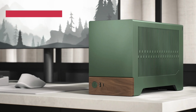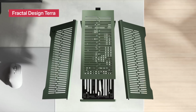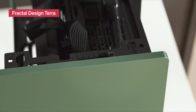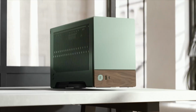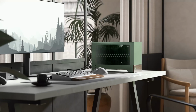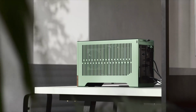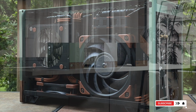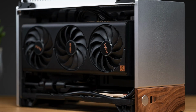The Fractal Design Terra Graphite is a premium mini ITX case, blending style and functionality with its walnut wood front panel. It supports PCIe 4.0 riser cables, ensuring high-speed GPU performance, while the USB Type-C port keeps it future-proof. The aluminum chassis provides durability without adding bulk, and its tool-free design makes installation effortless. If you want a compact gaming case with a touch of elegance, this is the one to beat.